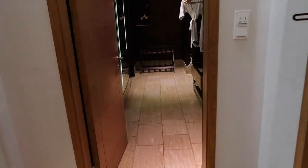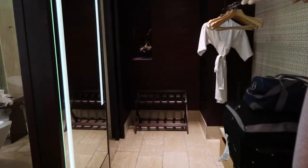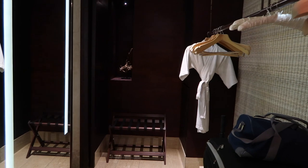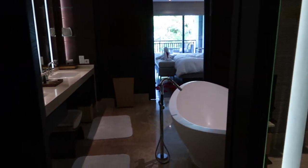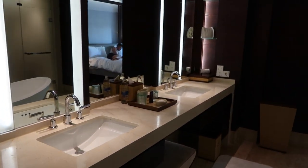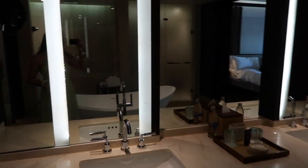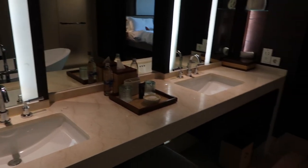Come back out, that is the front door. And then we have our mini walk-in closet. So all of our luggage is in here. You have a little walk-in wardrobe where you can hang all of your outfits. And then through here, there is the second bathroom. So you come in, you've got a little double sink. A Juliet sink, I think they're called, which is gorgeous.